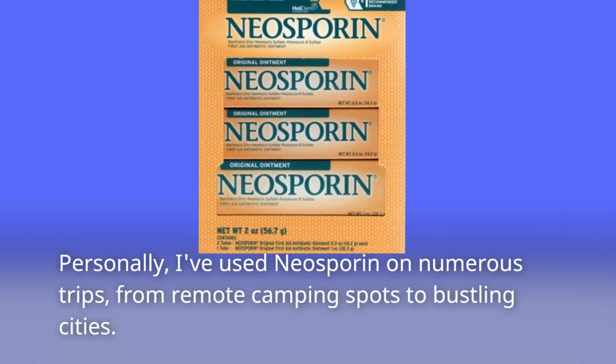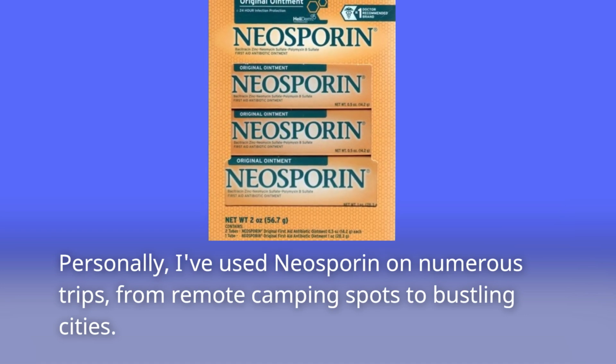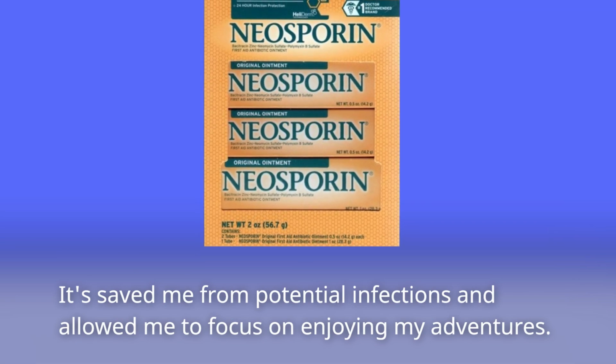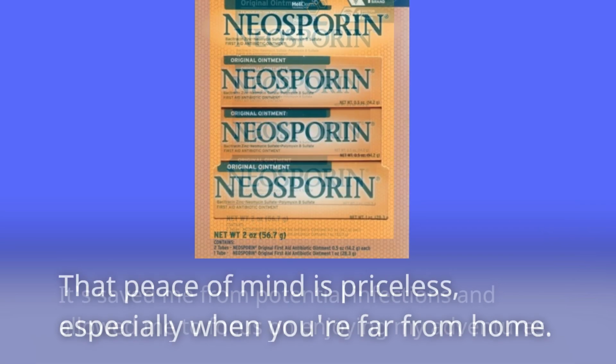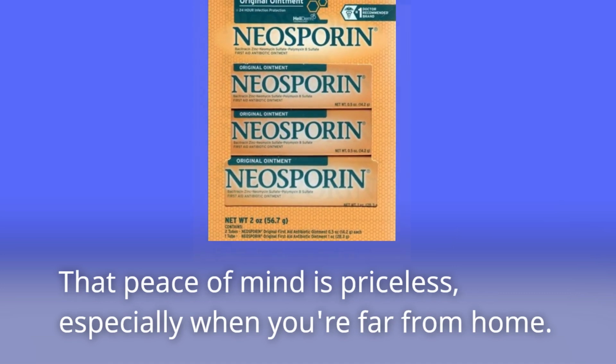Personally, I've used Neosporin on numerous trips, from remote camping spots to bustling cities. It saved me from potential infections and allowed me to focus on enjoying my adventures. That peace of mind is priceless, especially when you're far from home.